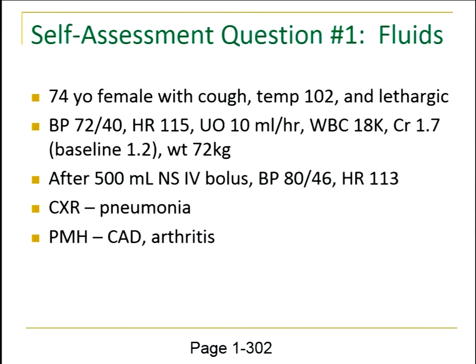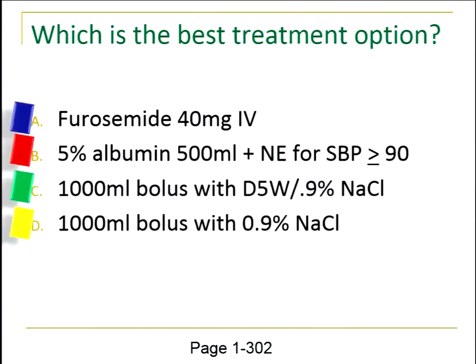Okay, so back to our lady, and you guys have already answered this question and did a great job. Almost overwhelmingly, I saw that you all did pick the liter bolus option D with normal saline. Remember that we don't want to give Lasix for this patient. She is fluid depleted. We do not need to give albumin nor epinephrine without trying some boluses of a crystalloid. This is more of a maintenance fluid, and then you guys did great choosing the correct fluid option.